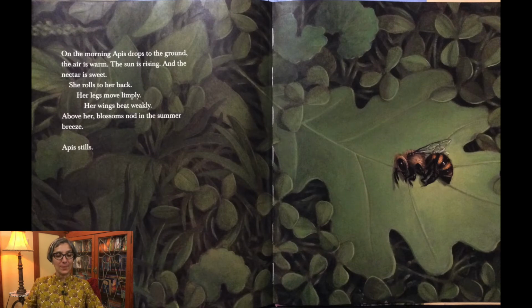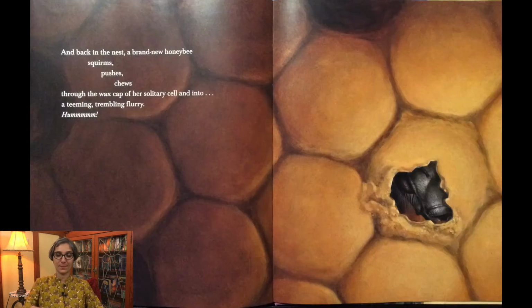On the morning Apis drops to the ground, the air is warm, the sun is rising, and the nectar is sweet. She rolls to her back, her legs move limply, her wings beat weakly. Above her, blossoms nod in the summer breeze. Apis stills. And back in the nest, a brand new honeybee squirms, pushes, chews through the wax cap of her solitary cell and into a teeming, trembling flurry.